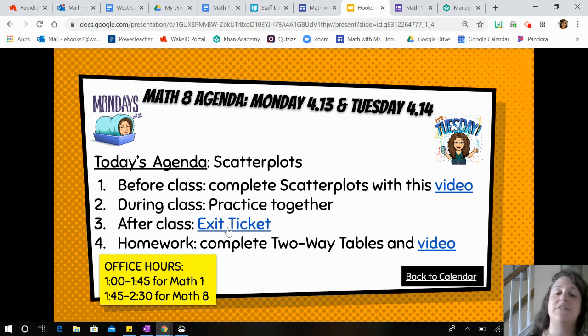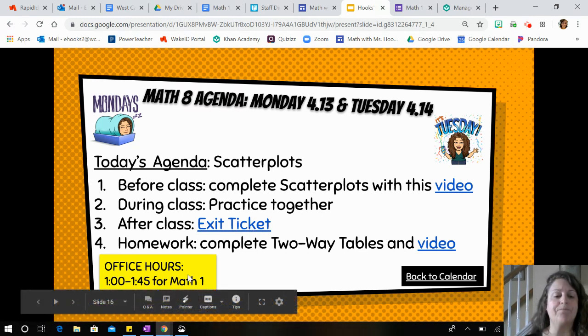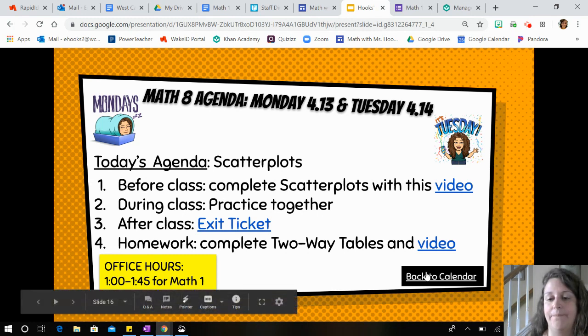Then you'll answer the same exact exit ticket, just your exit ticket math questions will look a little different than the Math 1 students. Your homework will be to complete the two-way table activity and video to prepare for the next day. Again, office hours are located at the bottom in yellow. So from 1 to 1:45 is Math 1 and 1:45 to 2:30 is Math 8, and that's every day.